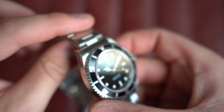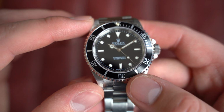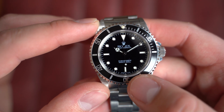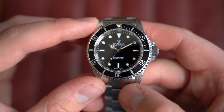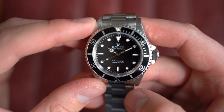This one is nice. The original aluminium bezel does feature a couple of scratches, and the dial does have a little mark just above or around the E on Submariner. I don't know if the camera's picking it up, but you'll be able to see it in the additional photos under points of mention on the website that we do on every watch going forward, so you can see that. Nice original tritium dial, tritium hands.